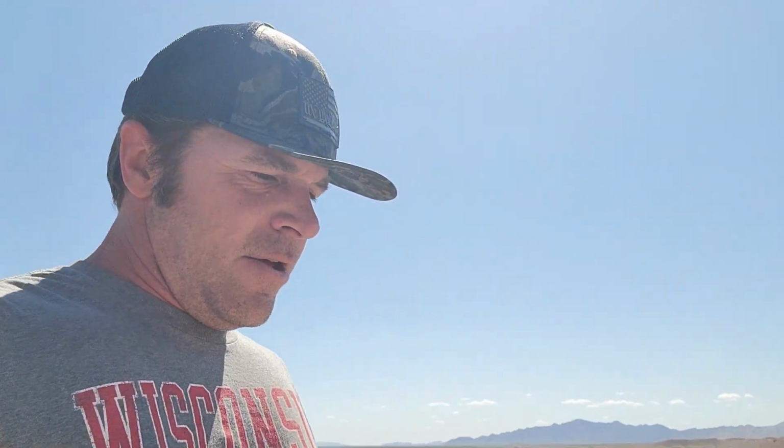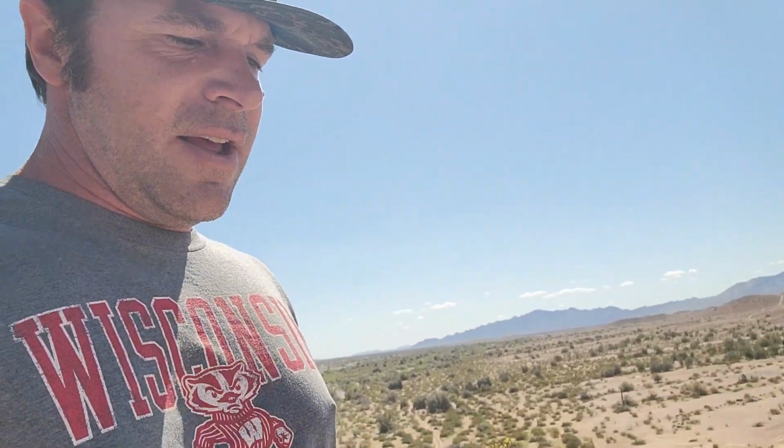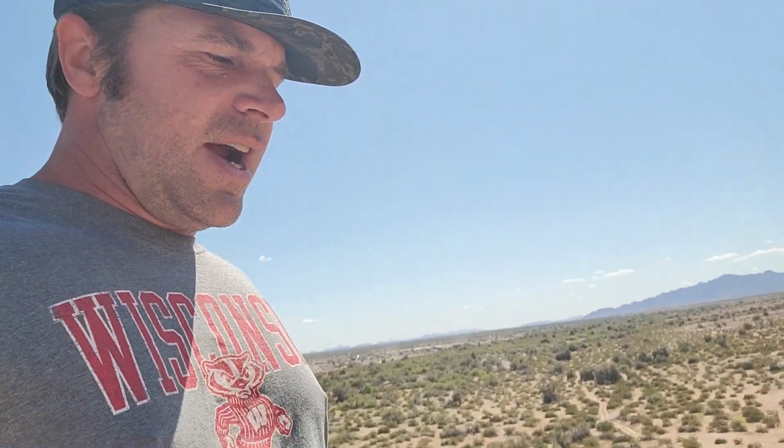In Quartzite, Arizona, one thing they don't have is a Walmart. So if you're gonna come to Quartzite for an extended stay, try and get everything you would possibly need, because their shopping district in this area isn't the strongest. But they do have great prices on groceries and gas. Yeah, it's just a great little area.